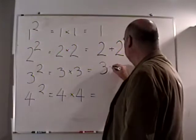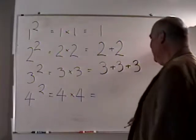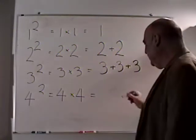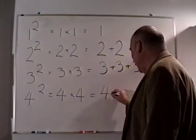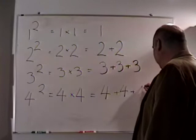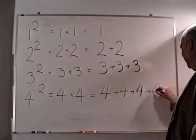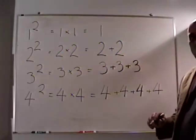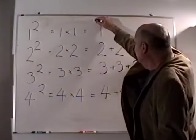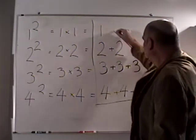is equal to 3 plus 3 plus another 3. 4 squared equals 4 times 4, which is equal to what we get when we add 4 plus a second 4 plus a third 4 plus a fourth 4. So the sum of the squares of all the whole numbers from 1 to 4 forms a nice pattern like this.